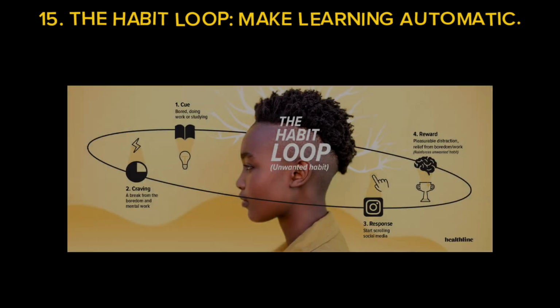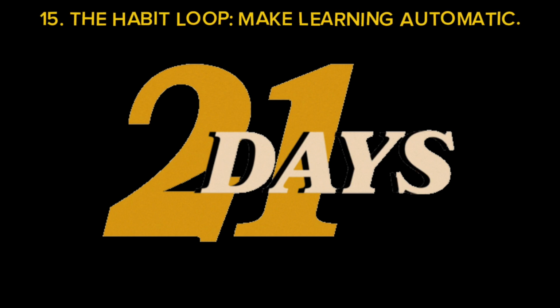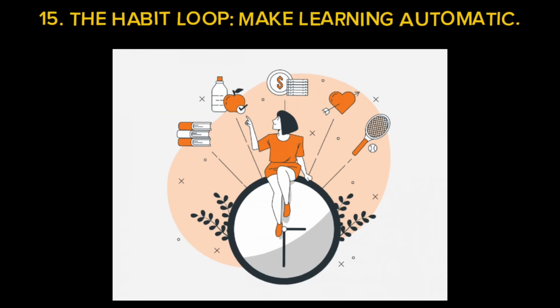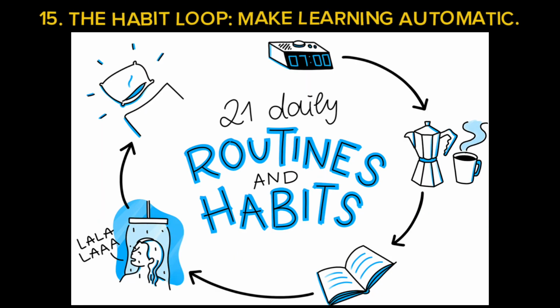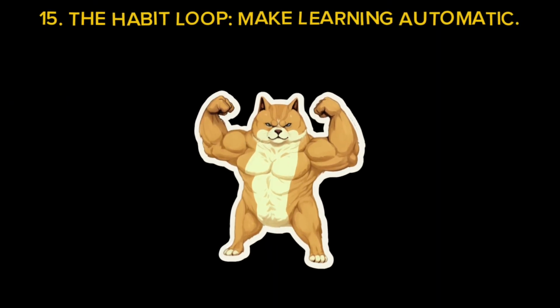15. The habit loop. Make learning automatic. Did you know it takes 21 days to form a habit? Create a study ritual. Same time, same place, every day. Consistency turns effort into instinct.